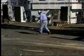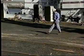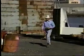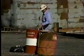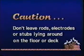To help prevent trips, keep the work area picked up and clear of debris. This especially applies to walkways. Place all waste and debris in their proper storage area or container. If you're welding, don't leave rods, electrodes, or stubs lying around on the floor or deck. They could easily cause you or a coworker to slip and fall.